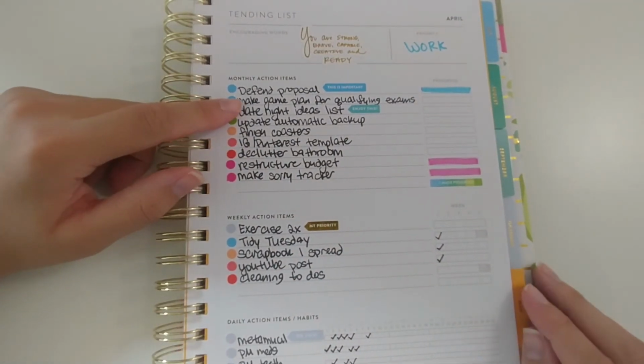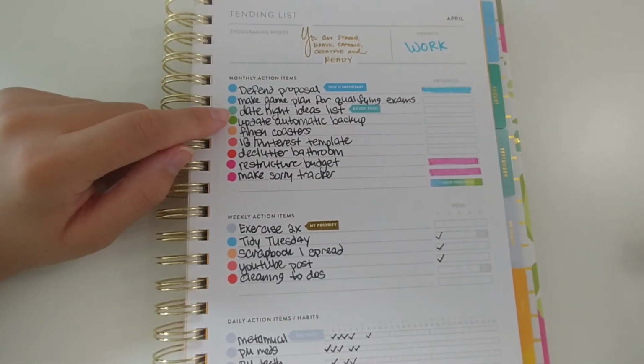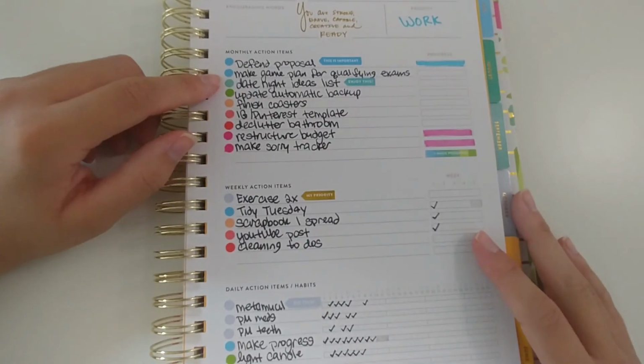And I think at the end of the month is when I'll cross it off, just because I think this list is going to be an ever-growing list. So there won't really ever be like an end point to it.